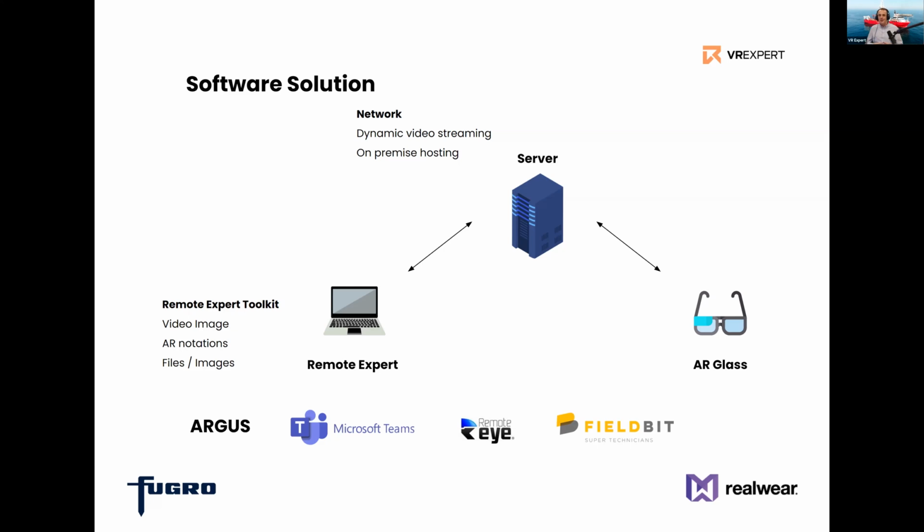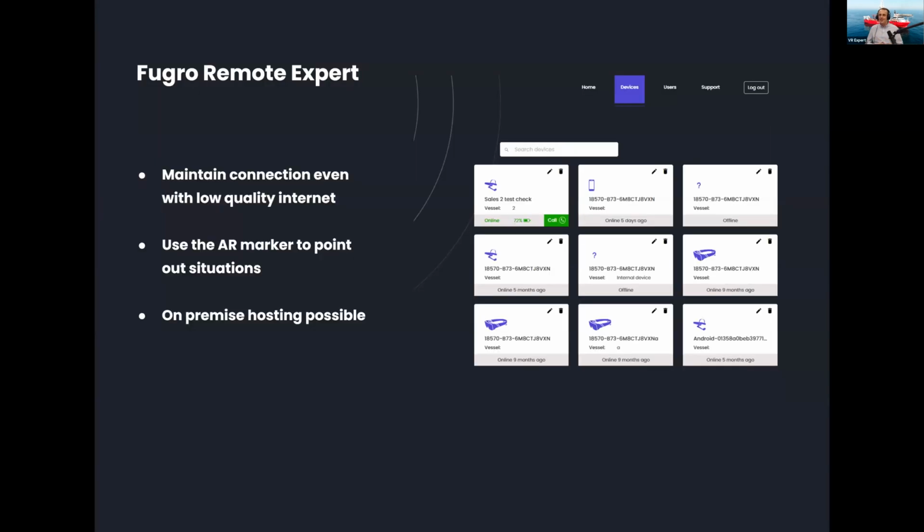So let me continue about the Fugro case, because in the case of Fugro, they asked us to build some software of their own because they had 2 specific requests.